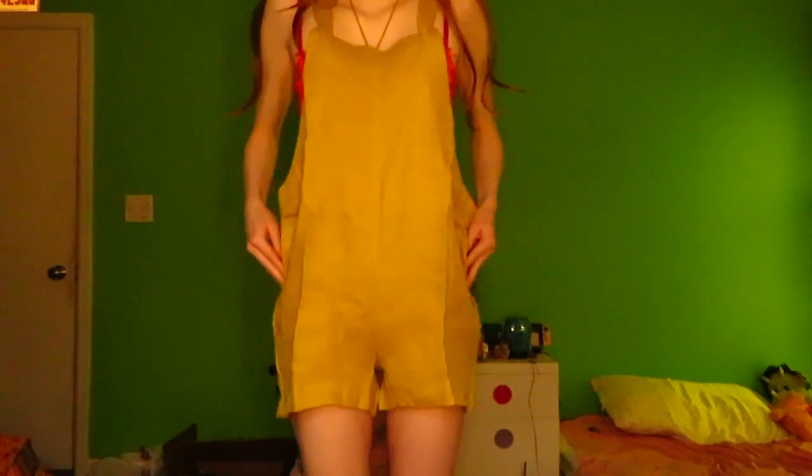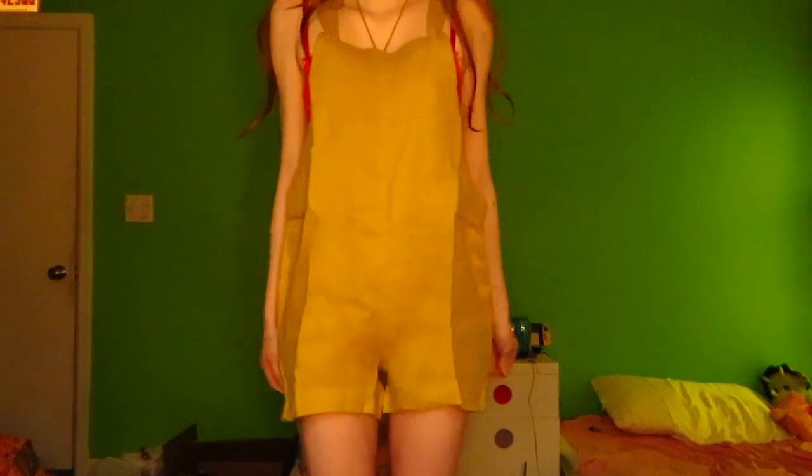Next we have this pair of overalls. I will say the material was not what I expected. It is kind of a weird material. I don't know how to describe this. I don't know what kind of material this is. It's just not my favorite.